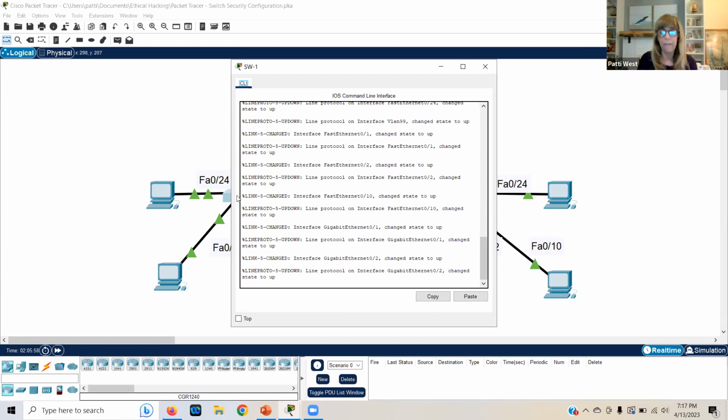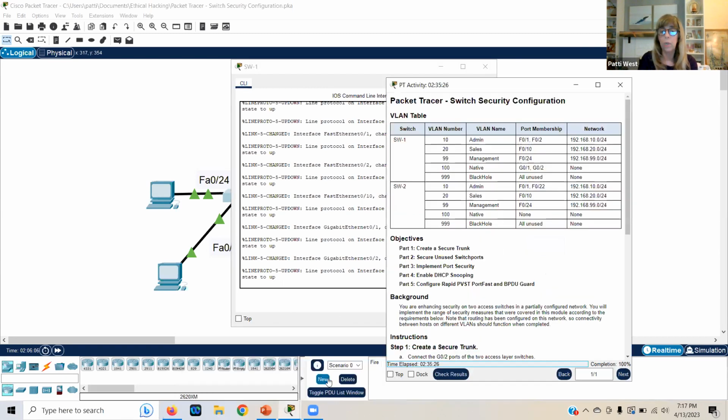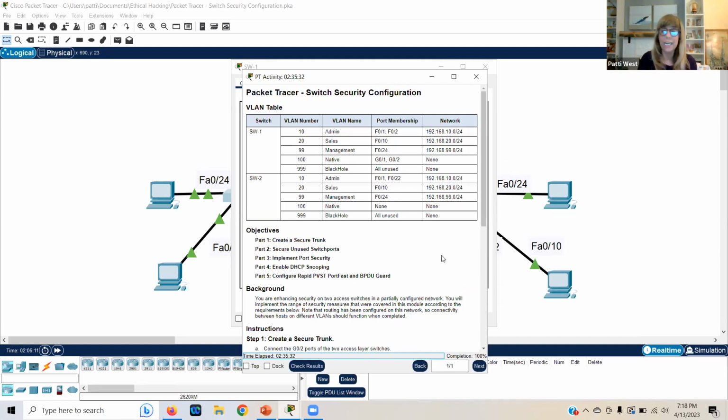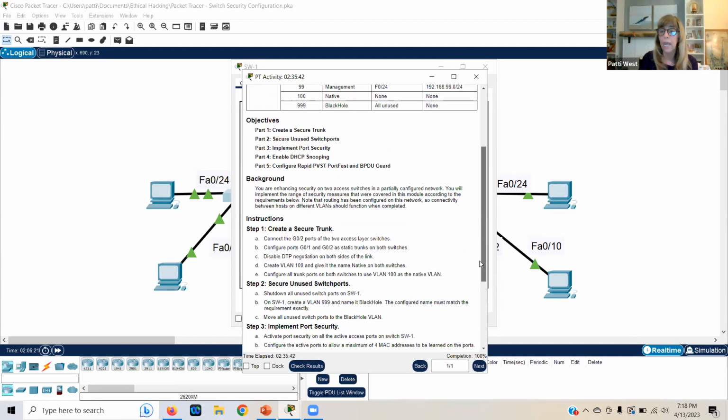Now, one of the other big advantages to Packet Tracer is that it has the ability to create scored activities. There are many of them already created and available in the Cisco curriculums, but an instructor can also create these activities themselves. They can figure out things that they would like their students to do as part of their classroom environment, and as the student completes them, the score will be updated. And this is a relatively painless activity on the part of the instructor.